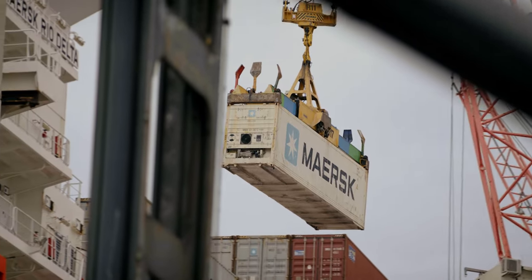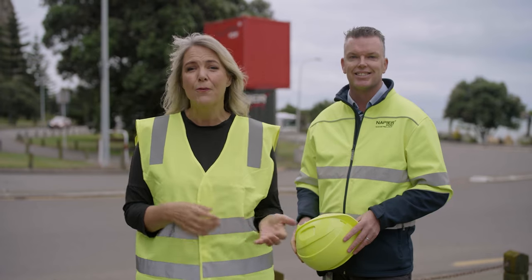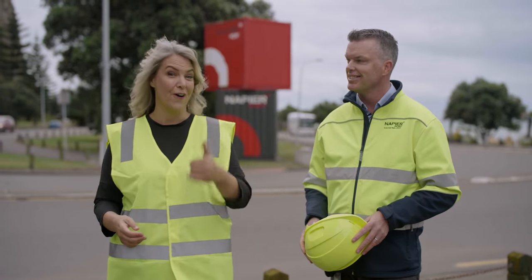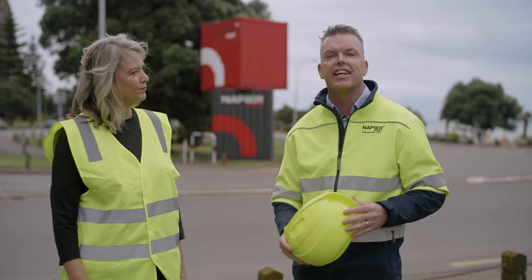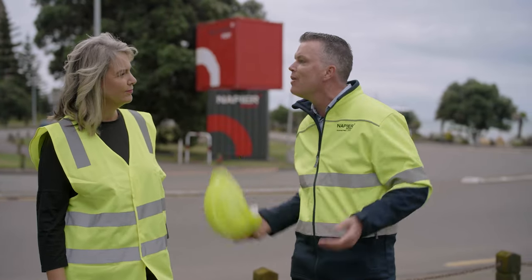Hey, Hawke's Bay. This is such a thriving region. It's full of hardworking farmers, growers, and foresters. Hey, Dom. Hey, Megan. Here at the port, we're working really hard to connect the bay with the world. Let's show you how we do it. All right, let's go.